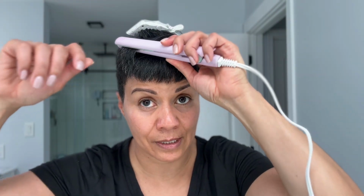I just go into every little section like you're seeing. But can you see how much hair I'm grabbing in each little section? Listen, girl has hair for days. I'm not complaining at all. I know that I'm blessed and I'm very, very fortunate. But it's a lot of work. This is another reason why I cut it.